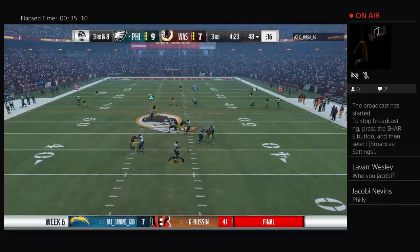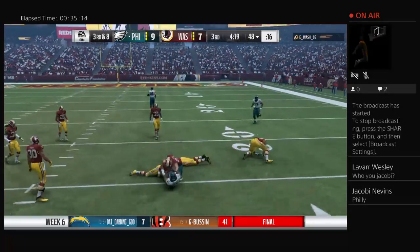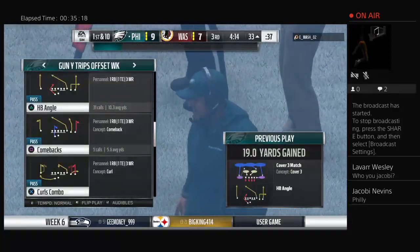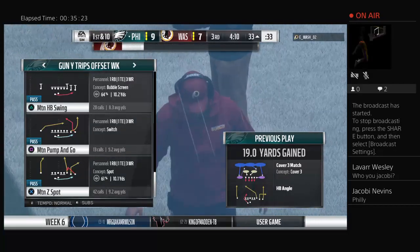To throw is Wentz. He's got the first down and more inside the 40. And he's able to get it to the 33. Good enough for a first down. They call it a gain of 19, and it moves the chains.